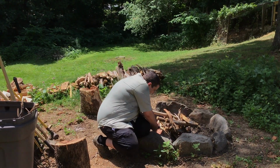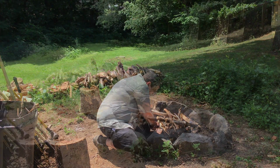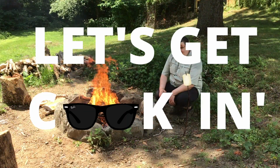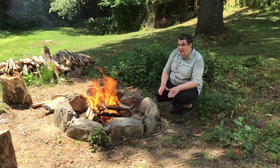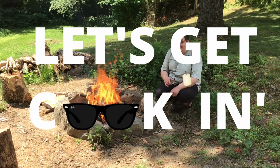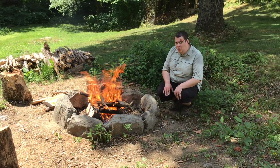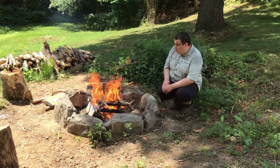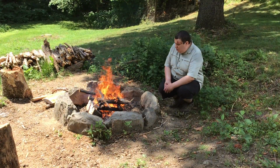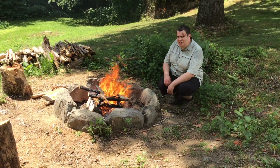Let's get cooking. So here's our fire. It's amazing what you can start with just some flint and steel. So before we can cook our potatoes, carrots, and bits of meat, we have to wait for this fire to burn down to the coals. So while we're keeping an eye on the fire and being safe, we're gonna do other stuff.